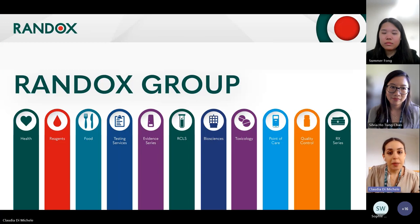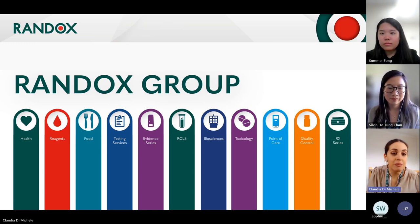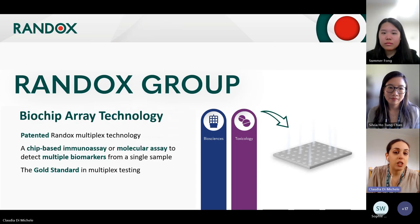So the Randox group includes several product and service categories. Where we first began in 1982, manufacturing reagents and quality control, over time has expanded into a large portfolio of products, including our RX series, clinical chemistry analyzers, toxicology, molecular, food diagnostics, point of care, external quality assurance schemes, and what we'll be talking about today are our immunoassays using biochip array technology.